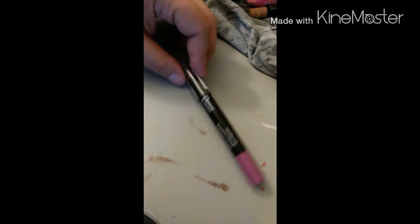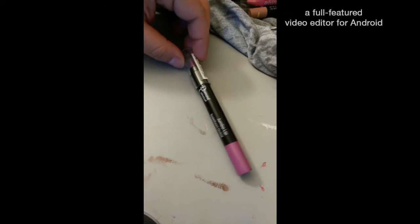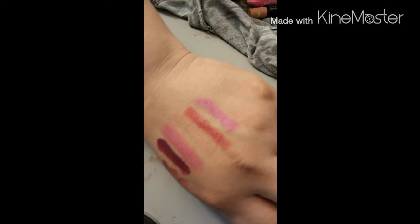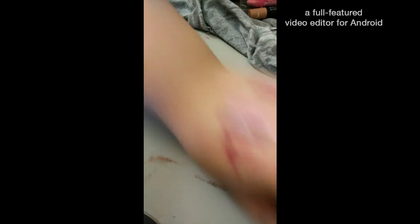Then I got this Diamond Cosmetics Jumbo Lip in Sweetheart Orchard. Which looks like that. A really pretty purplish pink. Really like this color. If you find these at your Dollar Tree, pick them up.